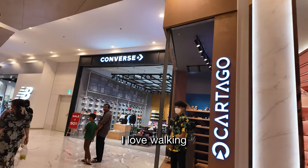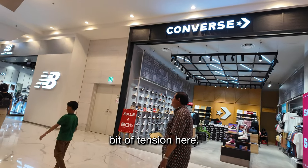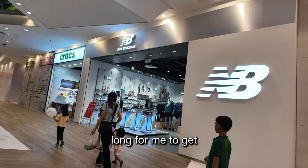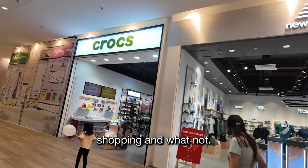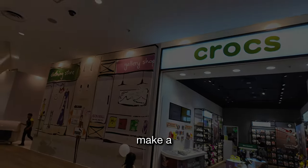I have to admit, I love walking and exploring new places, but there's a bit of tension here. You see, Sapon can shop for hours on end, and I'm not sure if I can keep up. It didn't take long for me to get pretty bored, seeing Sapon shop. So I figured I'd use the excuse that I always do: Hey babe, I gotta go make a YouTube video.